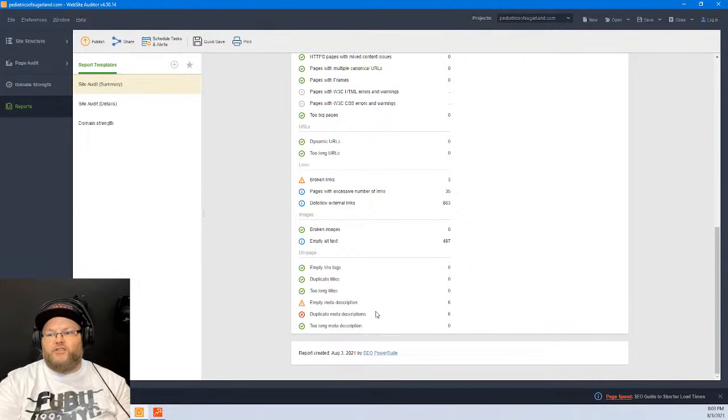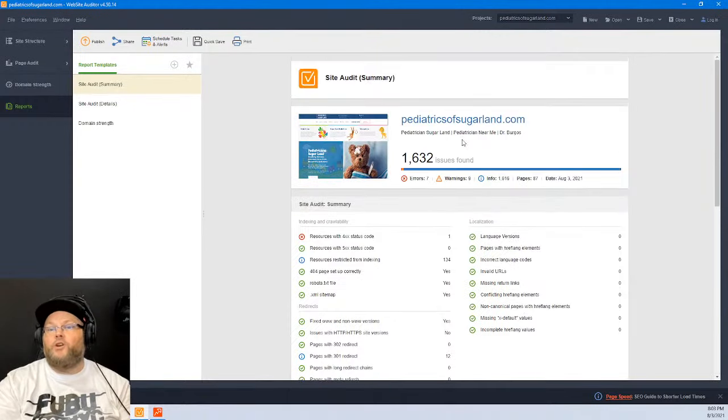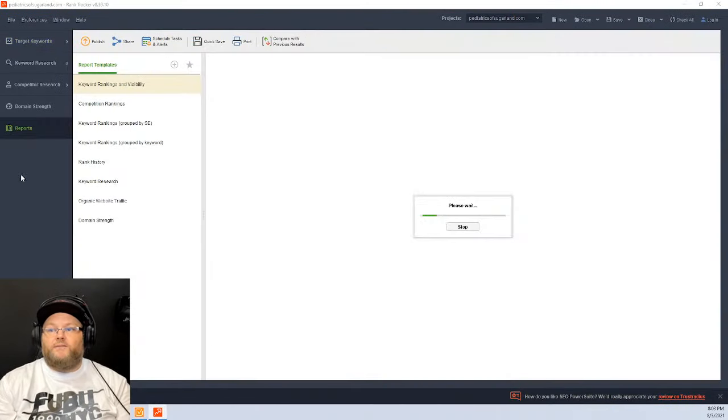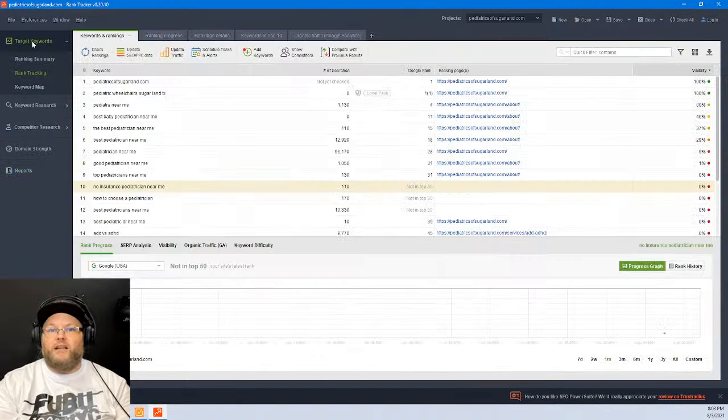Your empty meta descriptions, duplicate meta descriptions, broken links, broken images, stuff like that. We'll get those fixed up for you. Okay, now let's look at your rankings. As far as your reports, you are at 18% visibility. It's not too terrible, but it's not good. I mean, it's at least a start is what I'm getting at.